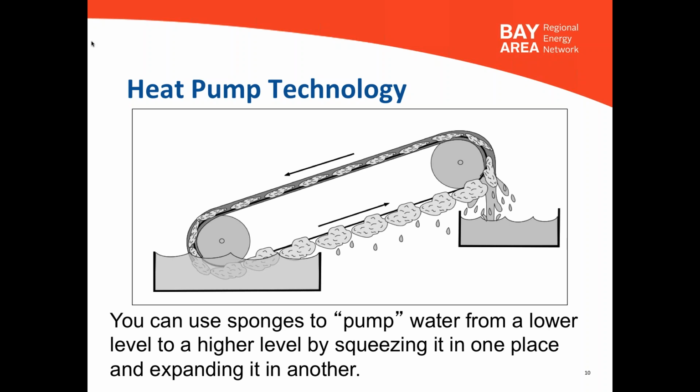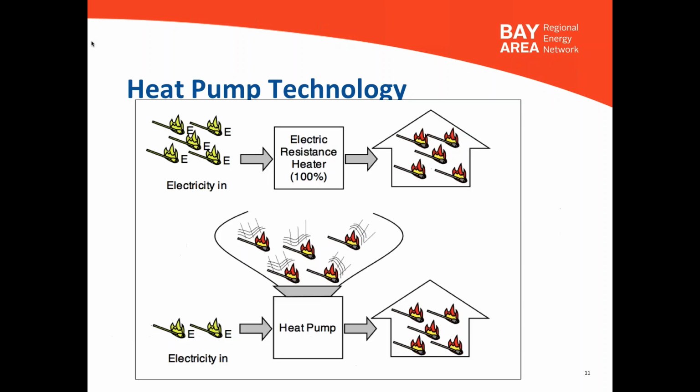Well, we want to replace those BTUs, and what a heat pump does is it gathers BTUs from the cold outside air and brings them into the warmer house through this expansion and contraction. So this BTU sponge goes outside, absorbs BTUs from the cold space, brings them inside, condenses them until they're hotter than the indoor space, and they come out. All right, so that's how space heating works for a heat pump.